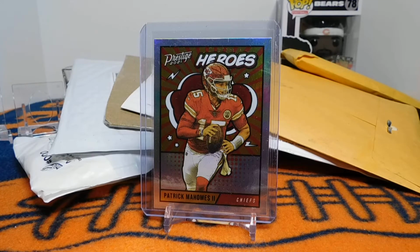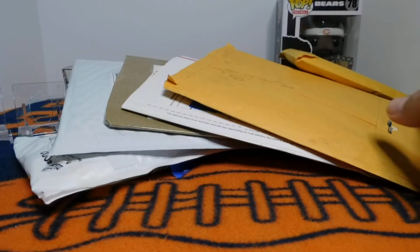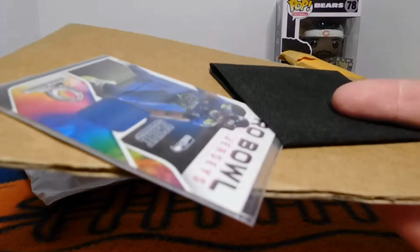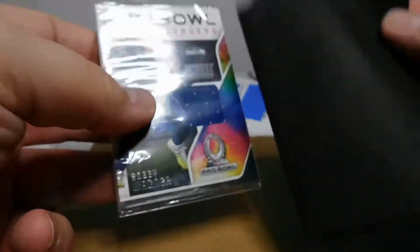Here I'm showing my Patrick Mahomes 2021 Heroes that I pulled in some hanger boxes recently, and it was a lot of fun to finally pull a Heroes card. So let's go ahead and get right into it. Okay, so first off, some of these have been opened, okay, there we go. To save time, it's kind of an interesting way of doing it, I guess.